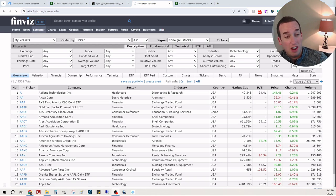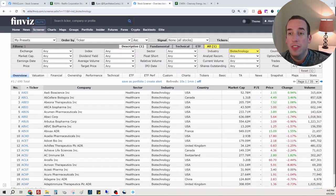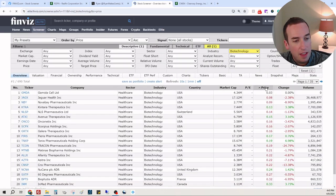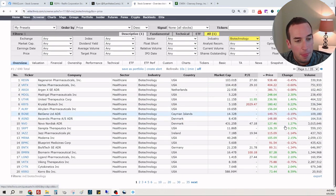A lot of these biotech stocks have really high prices, but no sales. All of their intellectual property, experiments, and trials, the stock price is just based around whether those trials and experiments are going to go positive. So we're going to look at some of the most expensive biotech stocks here. And I'm going to show you just randomly cherry-picking ones that don't make any sense.